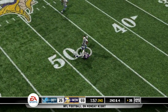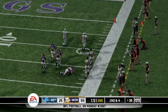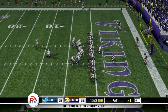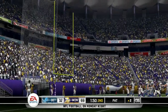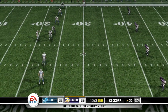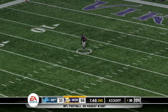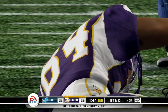Gets the pass away. At the 40, at the 30, down the sideline. To the 10. Touchdown, Detroit Lions. The Lions take only 2 plays to go 70 yards. Matthew Stafford got the job done there, and we've seen him do it so many times over the years. That's the thing with him. He comes through time after time. 30. Brought down at the 34.